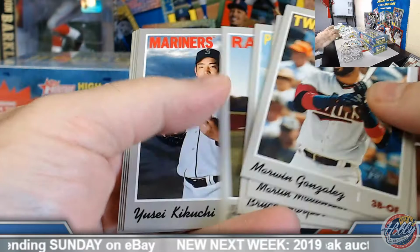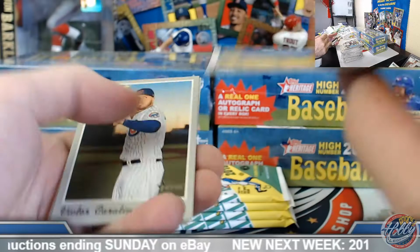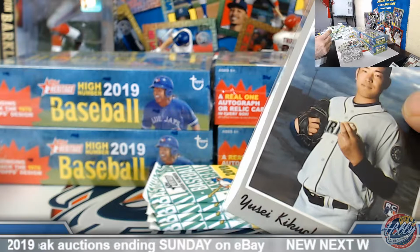I think this is a variation. Kikuchi, yeah. There you go. Nice one on the Kikuchi traded variation. Seattle Mariners. Josh, on the board. Good, sir. Very nice. Traded variations are a little tough as well. One every 964. 288 in a case, so at least one every three plus cases there.